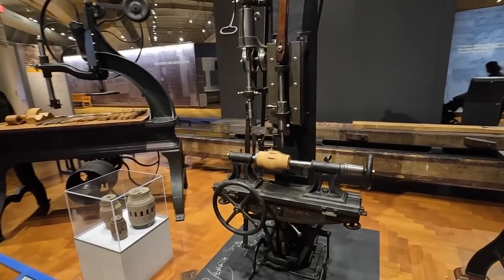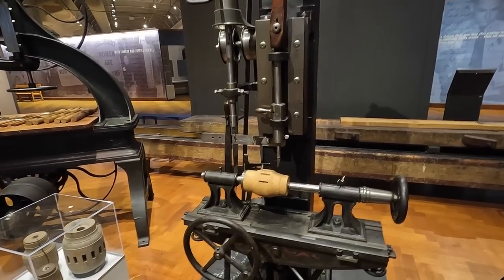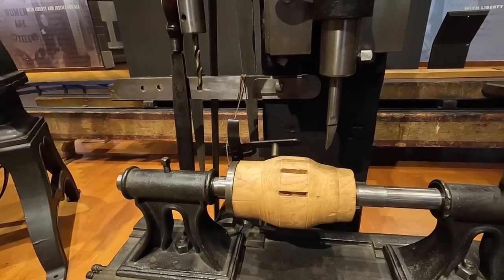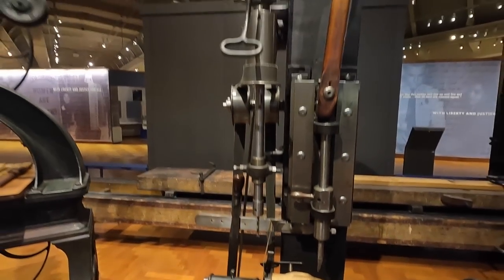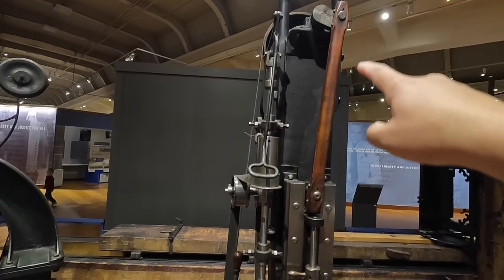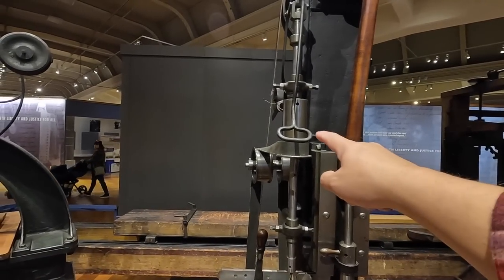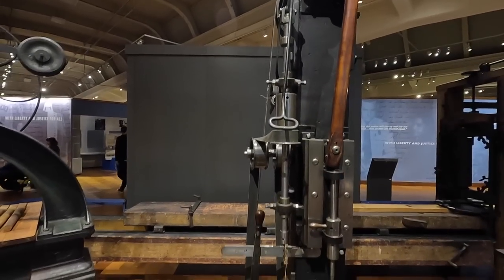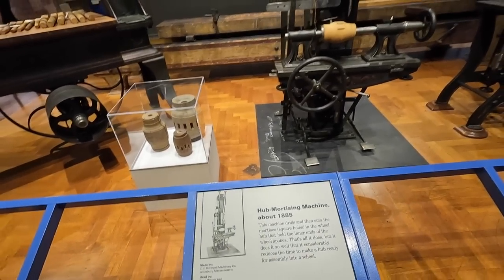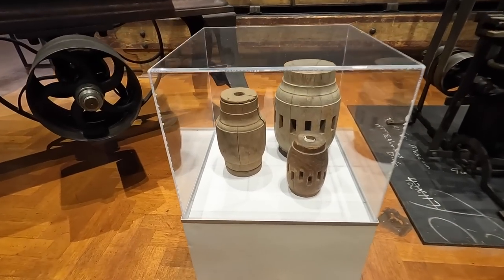Mortising machine. So that's a wagon wheel hub on there. Look at the wooden crankshaft on that. And this handle here was used to operate it. Hub mortising machine. There you go. There's an example of your wagon wheel hubs.